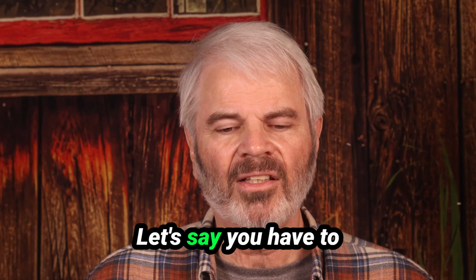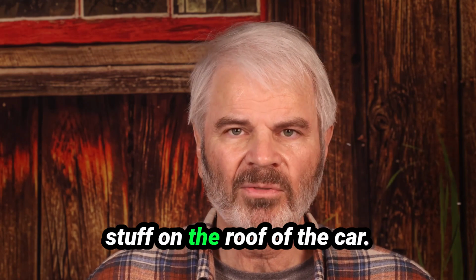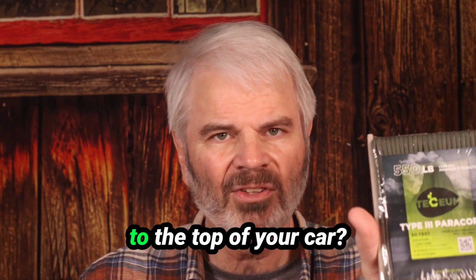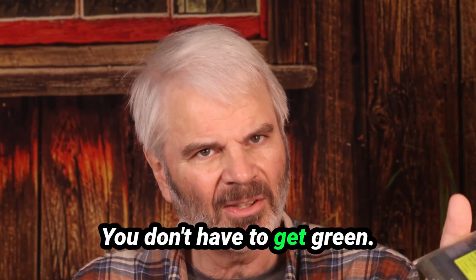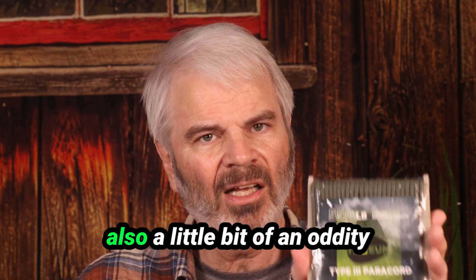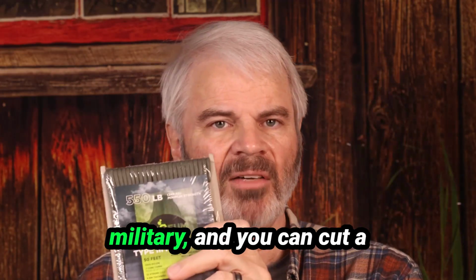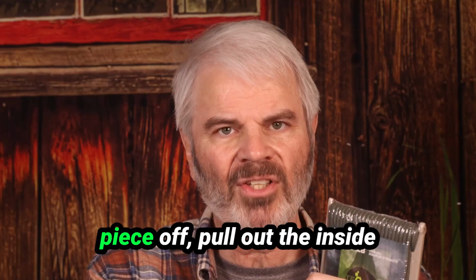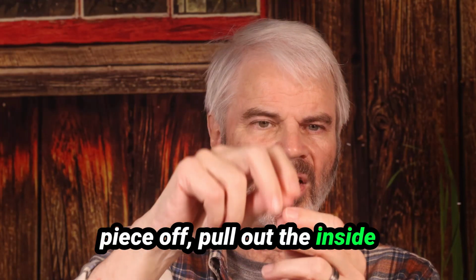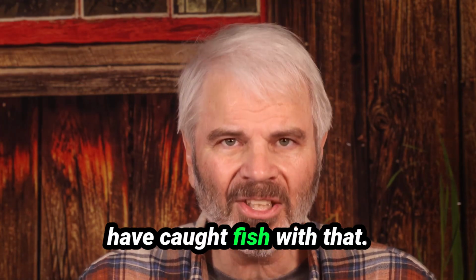Let's say you have to evacuate, you got the kids in the car, you throw some stuff on the roof of the car. How do you secure it to the top of your car? This is a good way to do it. Very inexpensive. You don't have to get green, you can get another color. Now here's one thing that's also a little bit of an oddity here, which is a positive one. This is what we use in the military. And you can cut a piece off, pull out the inside strand, and that would make a fishing line. And I have caught fish with that.